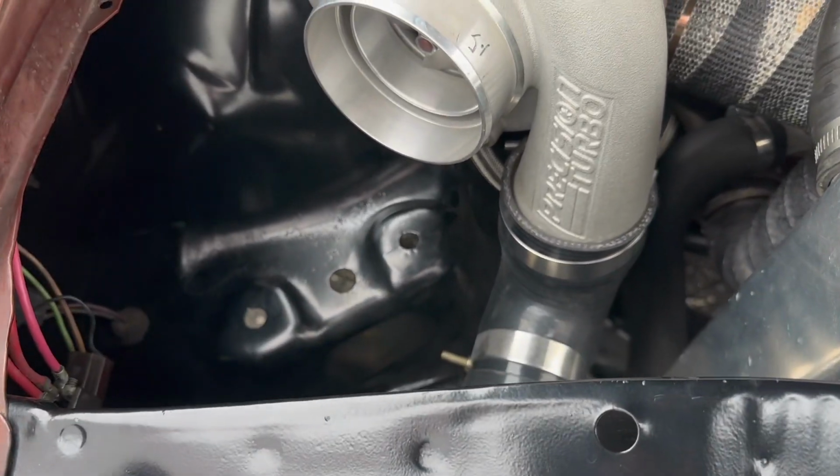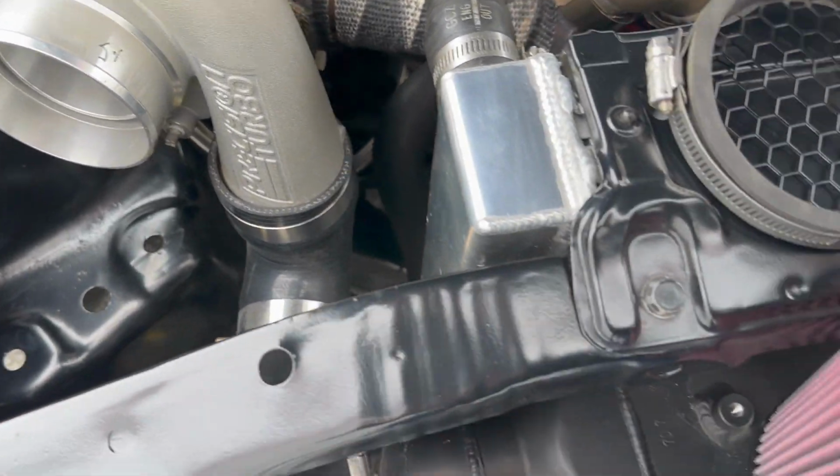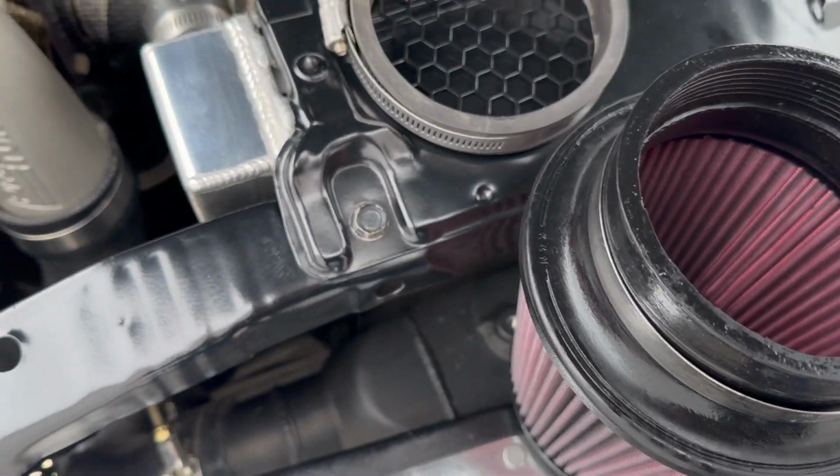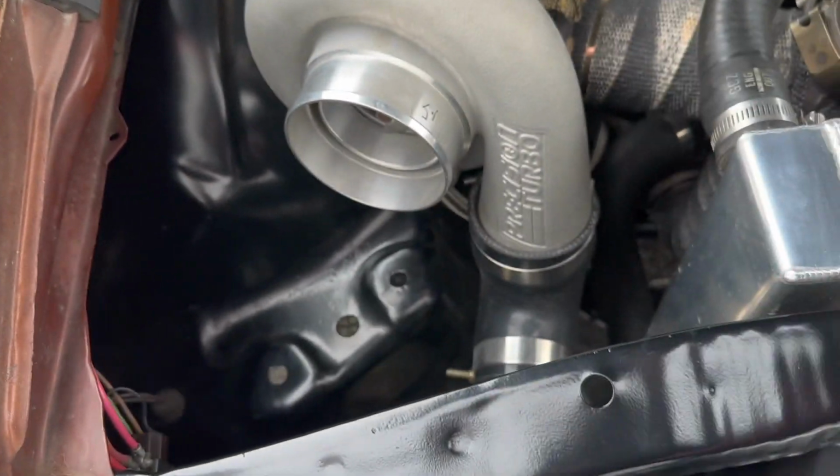So I was thinking for the trip, instead of having just this open thing on here, it'd be better to get an actual filter. Even doing like 2,400 miles. So I'm just stopped off at SK on the way to work, and we'll see if this actually fits in here.